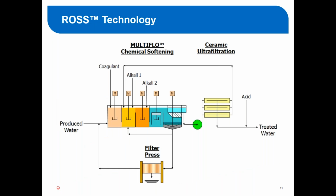So the feed water, which is produced water from an oil field, is first treated with Veolia's high-rate chemical softening and thickening technology called multi-flow, which removes scale formers, and also TSS. And then alkali chemicals such as lime or caustic are added to the precipitation tank to raise the pH to soften the water, precipitating hardness in the form of dense solid precipitates. Silica removal, if it's desired, can also be accomplished by the addition of a magnesium salt to facilitate the co-precipitation and absorption of silica onto the chemical softening solids.